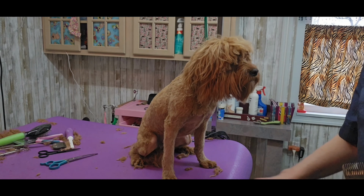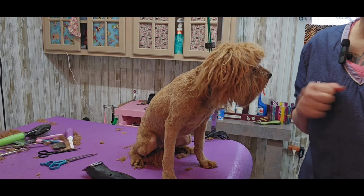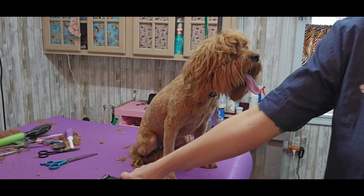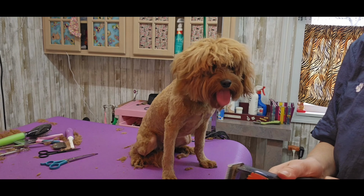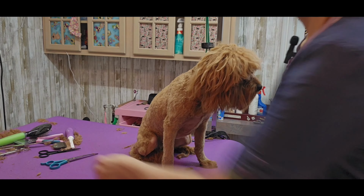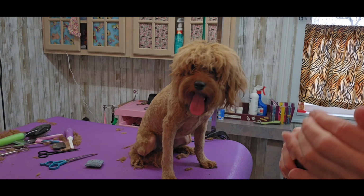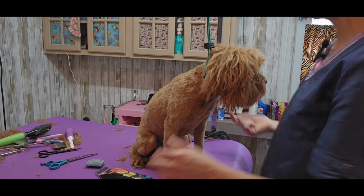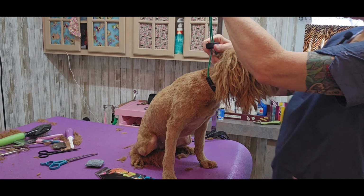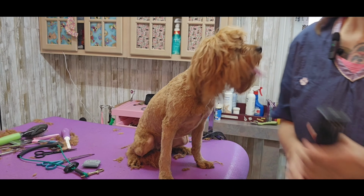I just checked my file, or I should say her file. She's a Cavapoo, which is what I said, Cavalier Poodle mix. So she got a number 7 blade on her body, which is nice and short. I'm going to make her head and her ears just a little bit longer. That's what her roommates get when they come. They usually get a 7 blade all over with a 4 on their head and ears. So that's what we're doing to you.